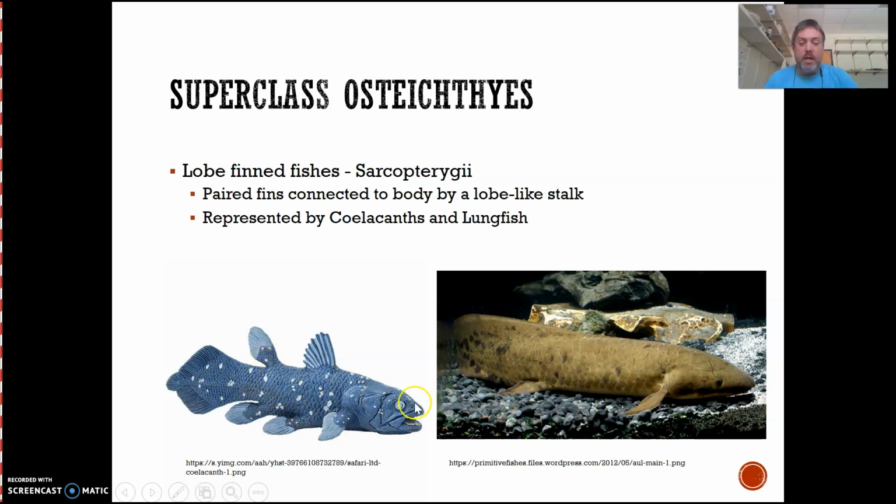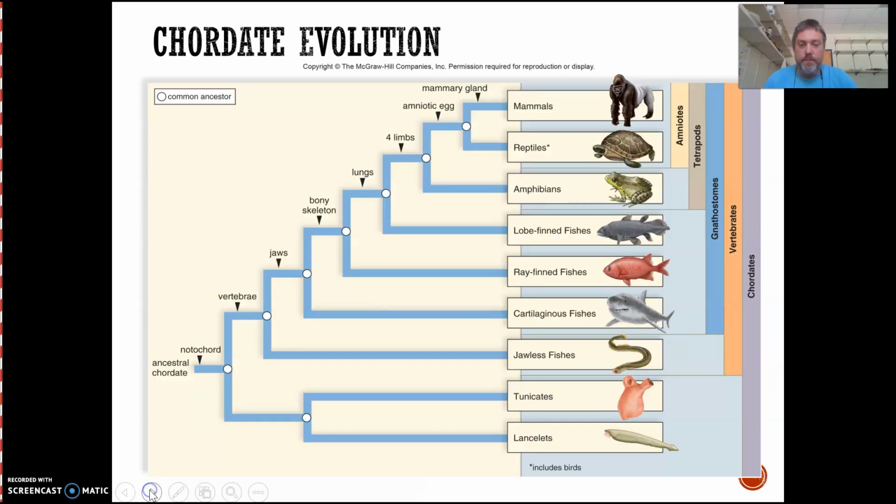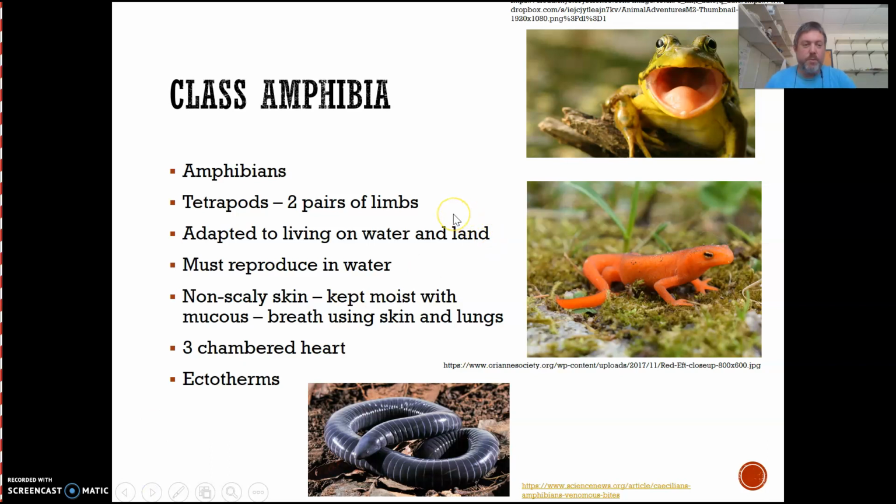These guys are interesting in that they are thought to be the intermediary between bony fishes and amphibians during evolution. So we talked about our gnathostomes. Next up are going to be our tetrapods. And basically what being a tetrapod means is that you've got 4 limbs, right? So first of those is amphibia.